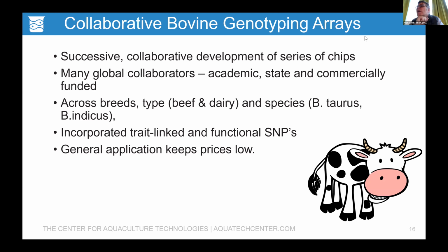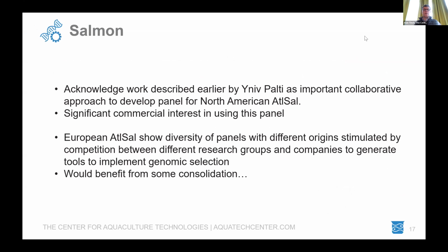They're inclusive in that they welcome the use of different breeds. Even though there are major beef breeds used in particular production systems, dairy or beef, they also welcome in variation from other more minor breeds. They've gone through a process of evolution of bringing in trait-linked markers and functional SNPs, and that market size allows everyone to benefit from economy of scale in terms of keeping prices relatively low.